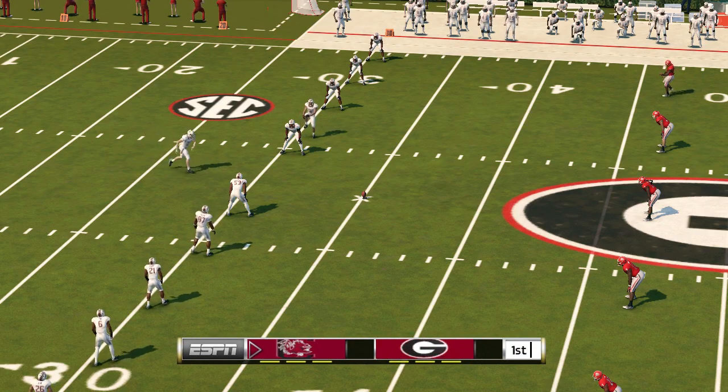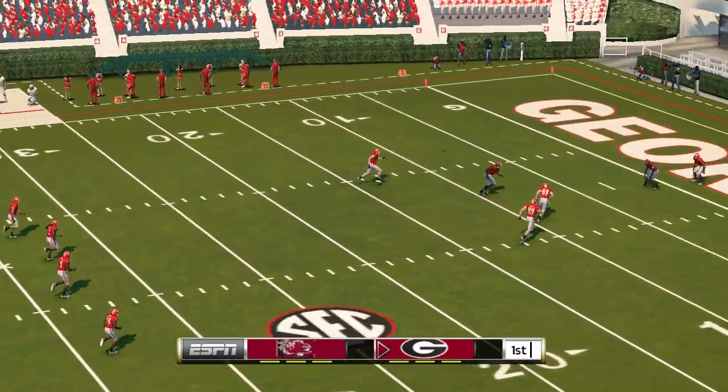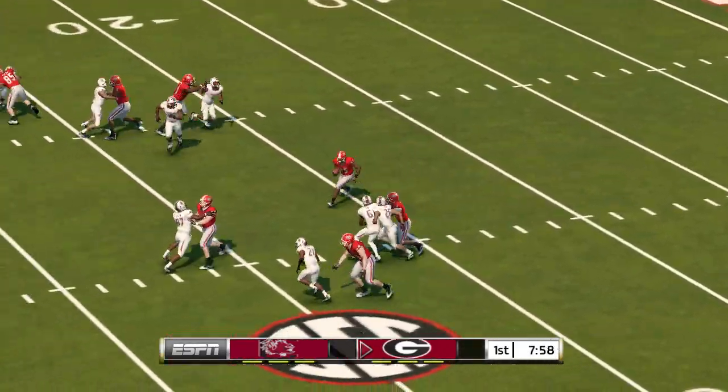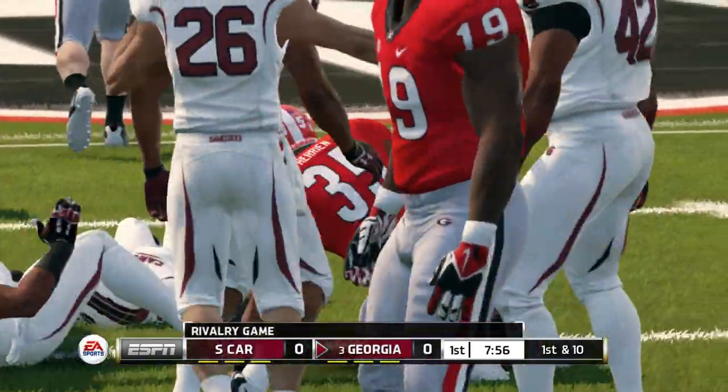And the fans are on their feet awaiting the start of this game as the players line up for the kick. Sends it sailing downfield. He's to the 20. And he's taken down at the 30-yard line.